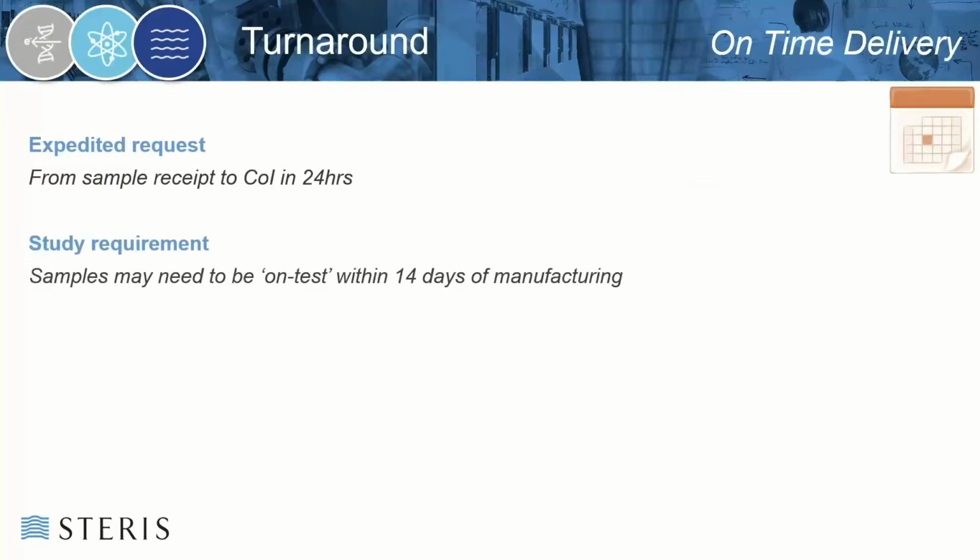Lastly, as a case study, we'll talk about the turnaround. So again, we offer an expedited request depending on the dose and the number of samples, really from sample receipt to a certificate in 24 hours. So if there's something that you need to get through urgently, again, maybe it's a dose audit that you need to get in this quarter, or maybe it's just some testing that you need to do ASAP to gain some confidence in something. And again, that's something that we can help with and really expedite those requests through.